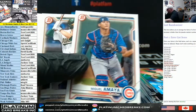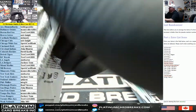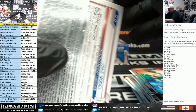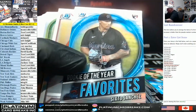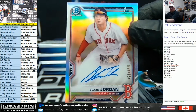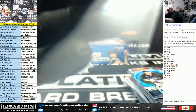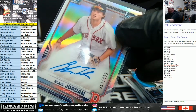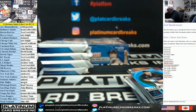Atomic Jonathan India for the Reds. Refractors. Wow, three of them in the same case. What is going on? Tree Crew. Blaze Jordan Refractor Auto. Holy. What in the frig?